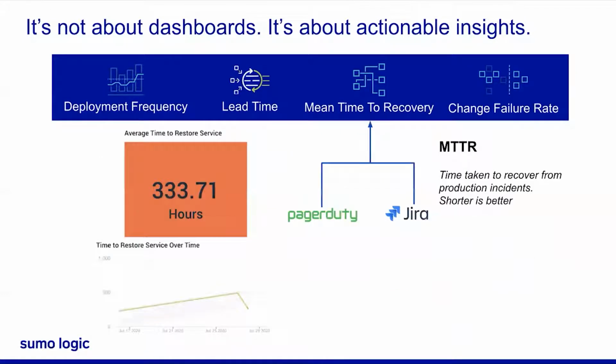Moving on to MTTR, this is, again, the time it takes to recover from production incidents. Shorter is better. So here, a lot of the teams that we work with are collecting incident data from PagerDuty, and either they're resolving those issues in PagerDuty and we're calculating the MTTR from the time to open to time to close there. In other cases, right, the incident needs to go through the development team in order to get resolved and rolled forward or rolled back. And a lot of times teams are leveraging Jira to track that work as well, in addition to PagerDuty. So it's important to be able to ingest data from one or even two different systems in order to calculate MTTR.